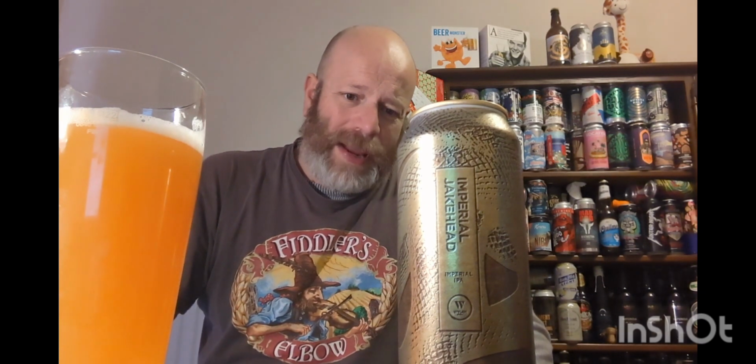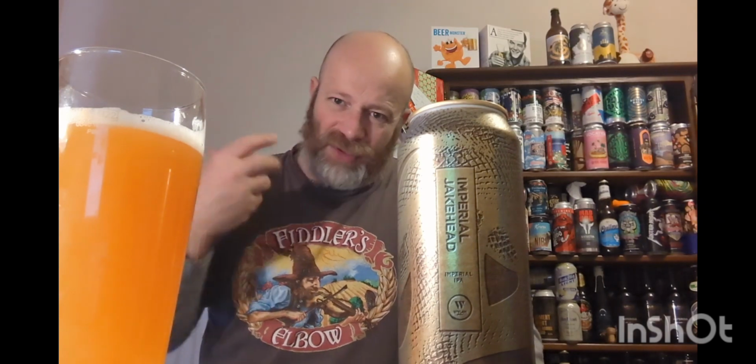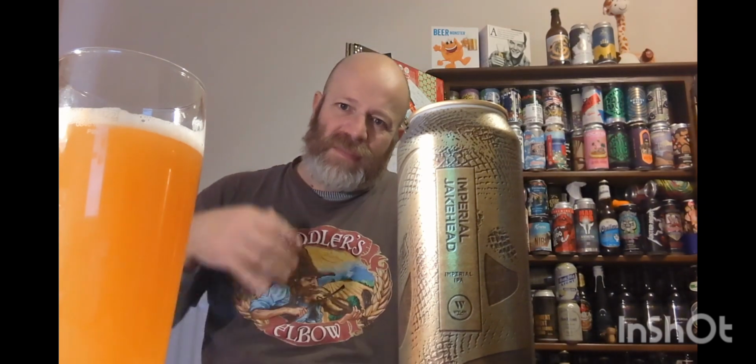But there is a difference. The difference is the body. And you do pick up the density of it as well. It feels heavier. It feels more laden. It feels more laboured in a way.